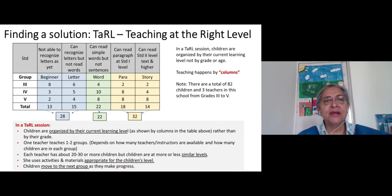Teaching at the right level uses the same set of resources, the same people, the children are the same, the teachers are the same. The big difference is, rather than organizing my instructional time by rows, for some time during the day, I can regroup these children by columns. And I have shown here, for this particular school, if I had to reorganize the school, and let's say I do it for 2 hours a day, 1 hour for reading and 1 hour for math, I would put the beginner and the letter children together, about 28 children, across grades.